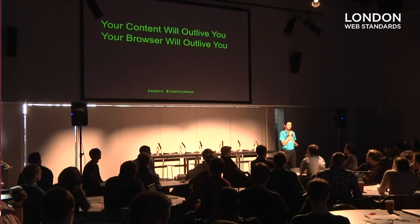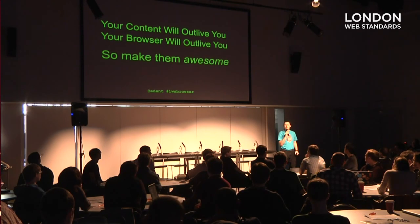And to the browser manufacturers here, your browsers are never going to die. There is always going to be someone, somewhere, tinkering with a laptop which has your old browser on it, expecting to be able to access the web with the product that you've created. Your content is going to outlive you. Your browsers are going to outlive you. So it's on all of you to make them awesome.